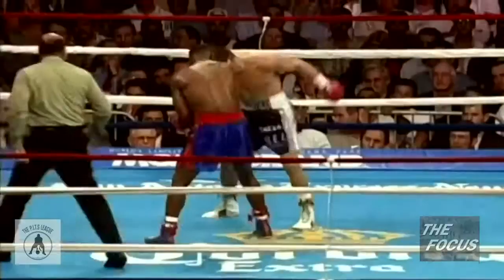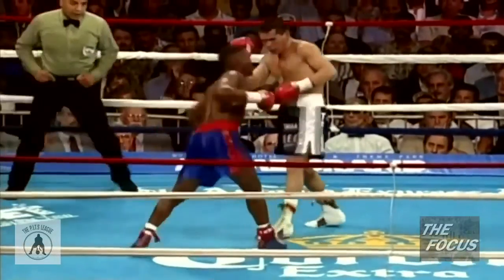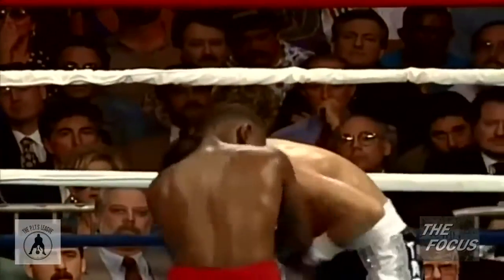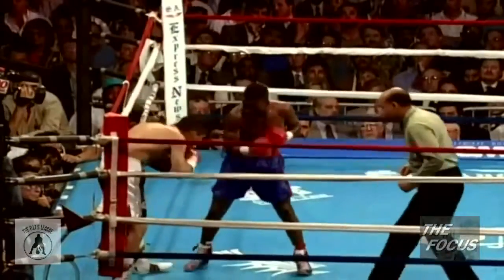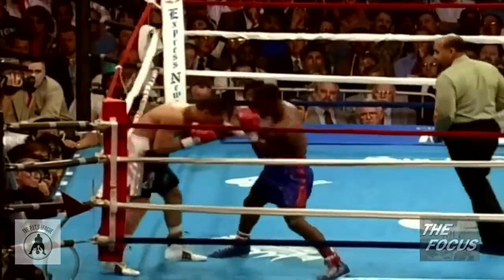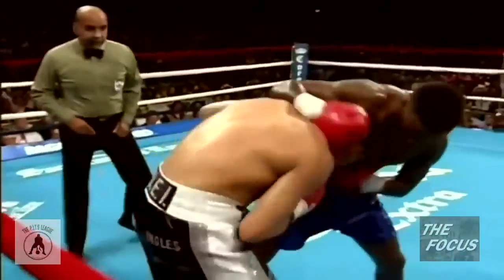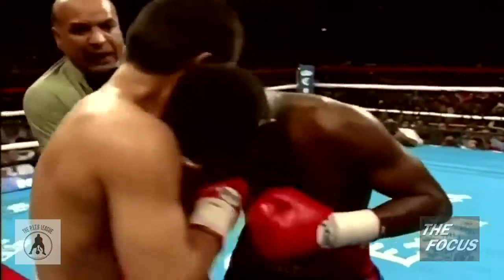I hit him on top of the head, right in the top of the cranium. It's not an illegal shot, and it hurts like hell. It's hard to penetrate the cranium of Julio Cesar Chavez, which I think Pernell Whitaker is discovering. Pernell Whitaker has been getting in some tough shots here. Tough shots on Chavez.